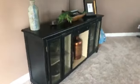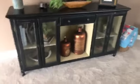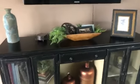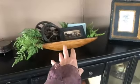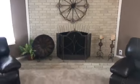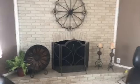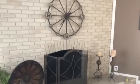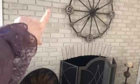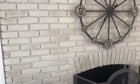And love how that turned out. Her living room, my goodness, her living room's come a long way from when I first met her. We've added some pretty things in the shelves. This has been years ago. She didn't even know I was going to do this, but another bread bowl or dough bowl. And then we had painted, I think at one point her fireplace was all white brick, and then we painted it a tan and added the clock from the shop. I think we have one more clock like that left.